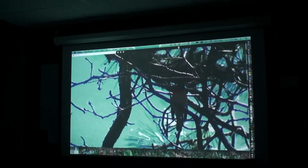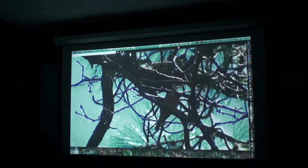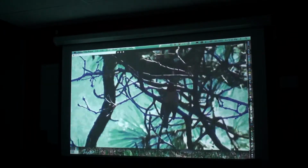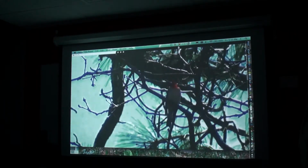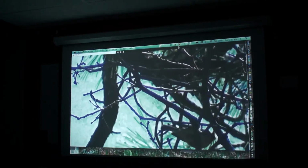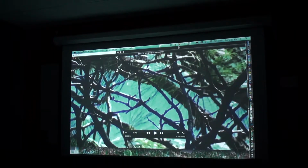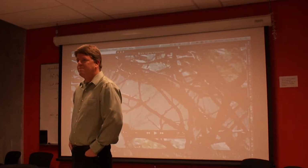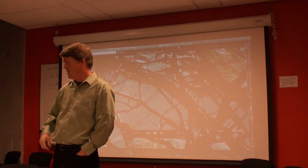So what do you notice about this? You can just shout out. What are you noticing? It's got like the red color. Yeah, so it's got some red on it. Quite small. What else? Okay. What else did you notice? Long tail. Long tail? Yeah. Song. Song. Yeah, it was singing.